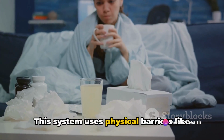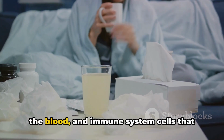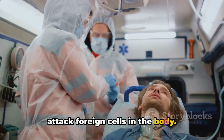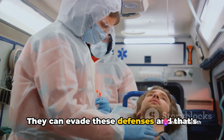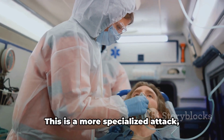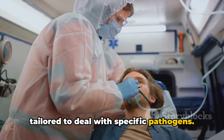This system uses physical barriers like skin and mucous membranes, chemicals in the blood, and immune system cells that attack foreign cells in the body. But the invaders are crafty. They can evade these defenses, and that's when the adaptive immune response comes into play. This is a more specialized attack, tailored to deal with specific pathogens.